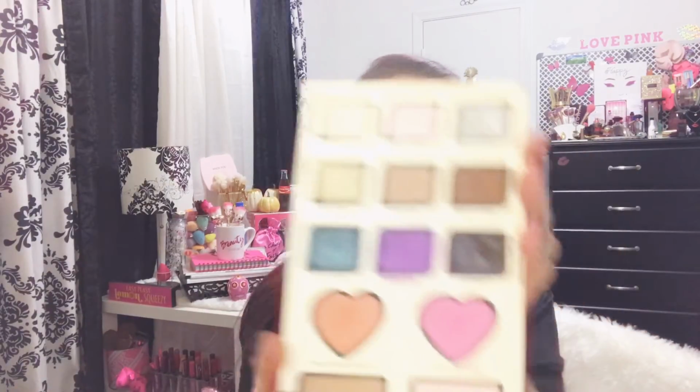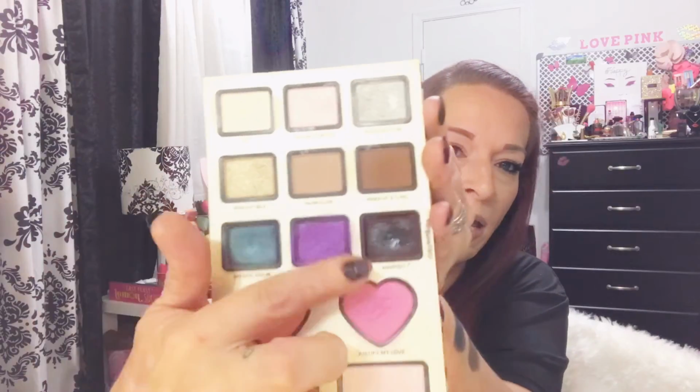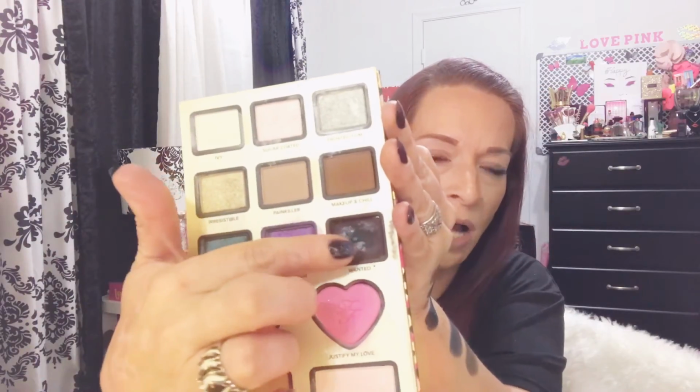First of all, y'all can see, I tried to like it. The black even has that hard copy on it where I tried to use it as an eyeliner. It fell so short. The Chocolate Soleil, I love that. I have it as a bronzer. Justify My Love, I don't use these. It's so bad. I'm trying to think of other words. It's so bad. Let's see, the Mystic Hour and Wham Bam.